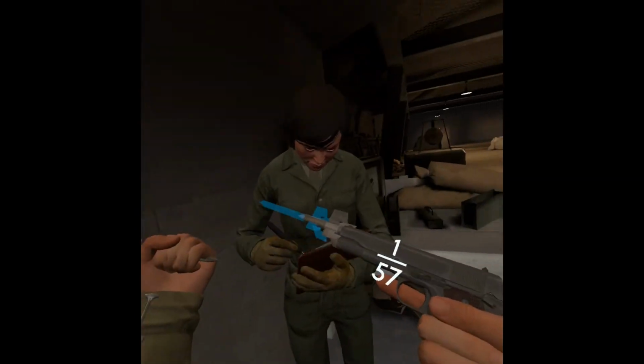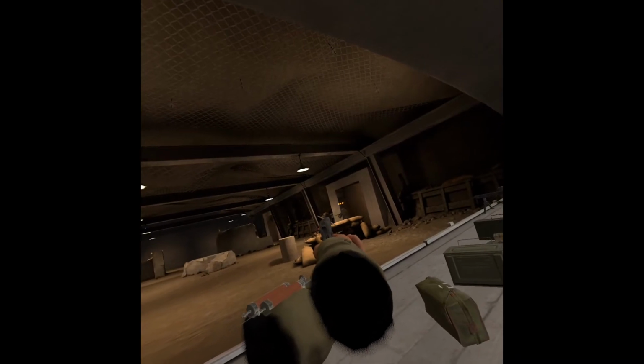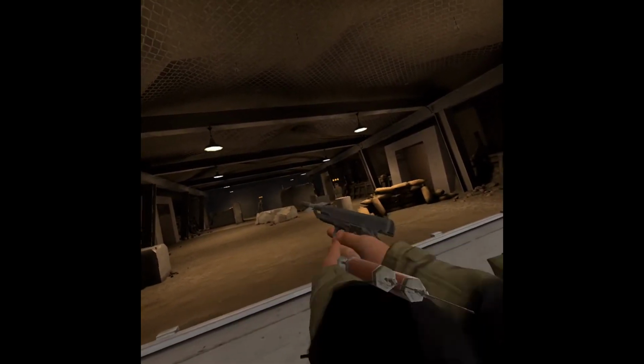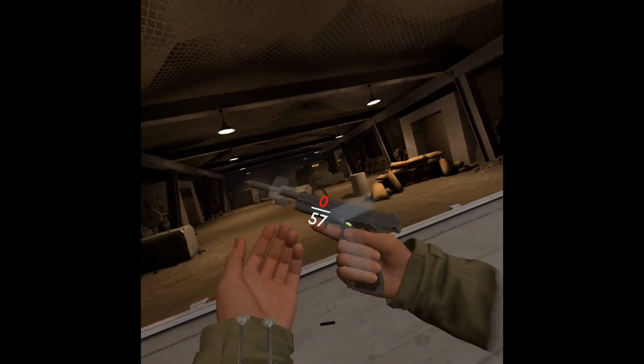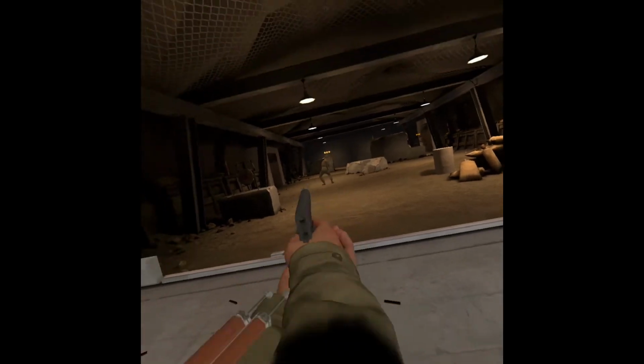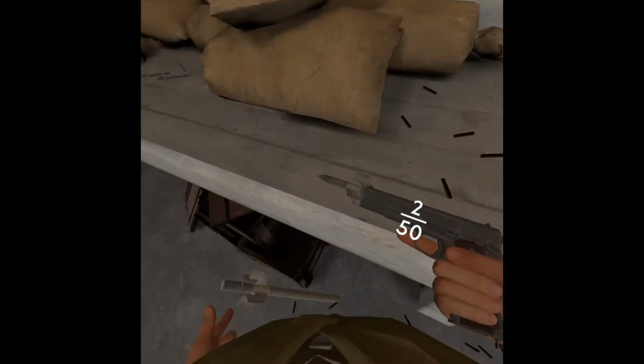Can you tell me what this is? No, it's like a dark. What? I think screwed up this gun.